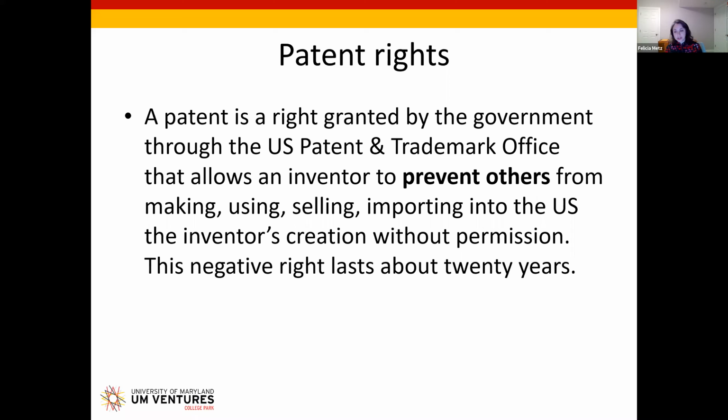Let's say your invention is an improvement to someone else's patented invention, and in order to manufacture, sell, or use the final product, that's the original invention plus the improvement. If you have to use that original invention, you need a license from that original patent holder in order to even practice your own improvement. And so that's why it's called a negative right.